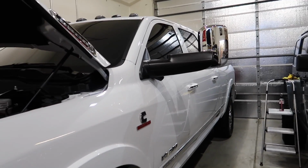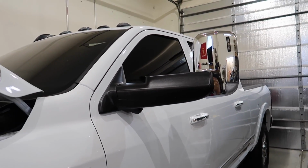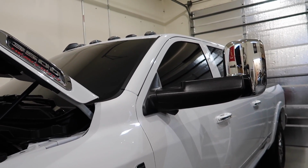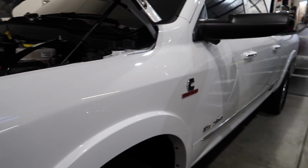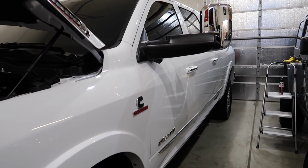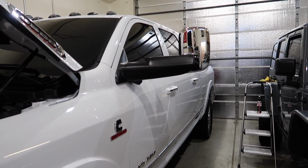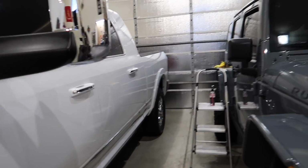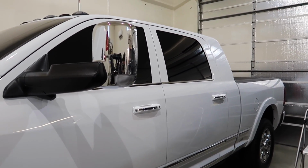But let's get back to the Ram over here. So let's start off with the number one thing, and you guys already know the number one thing I hate. And before I tell you guys the 5 things that I hate on this, I still love this truck. It drives amazing. The power is amazing. I did tow with it. Stay tuned for that video. You guys will see that soon. But would I sell this and go back to a GM? Probably not. No, I'm loving the power and the torque of this truck.